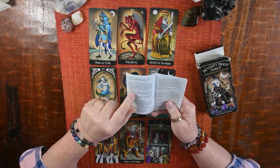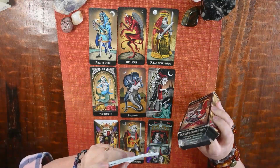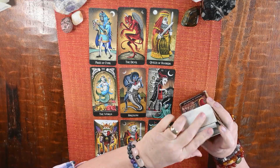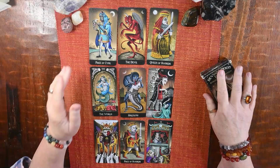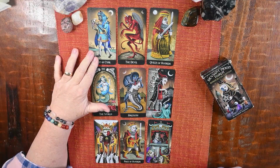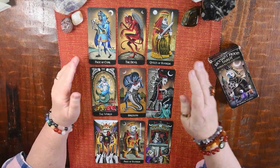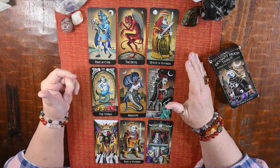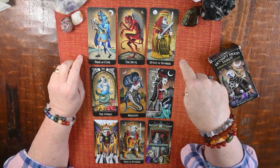Yes, they do offer both upright and reverse meanings, but in a deck like this, I tend to consider what could be maybe not the one offered in the book. I'm not always a fan of the meanings given in a book, but I like to read both shadow and light into this kind of deck. Yes, it's dark, it could be shadow, but there's also light coming. And if you can see with this deck, every one of them offers some kind of light.